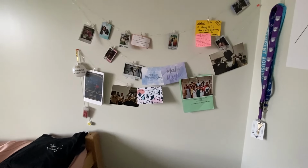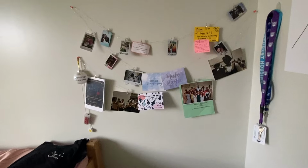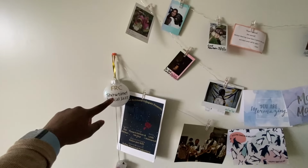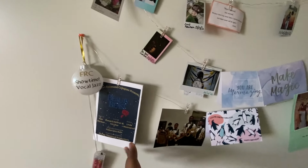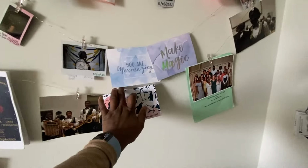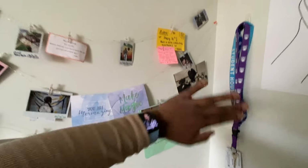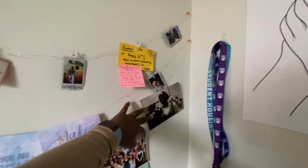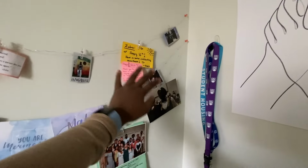It has a bunch of different things. This is an ornament that I got in high school. This is a play that I did in high school. This is my last band concert in high school. This is a birthday card. Just stuff like that. And then new ones as well. This is my friend Jasmine that I've met this year and stuff like that.